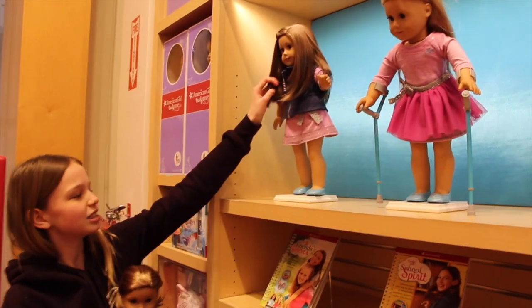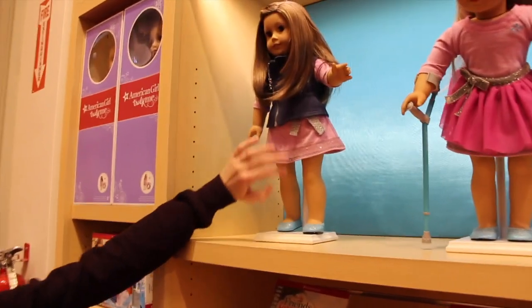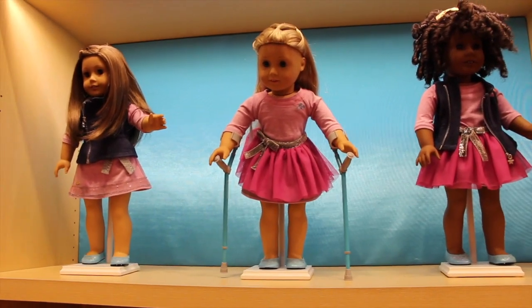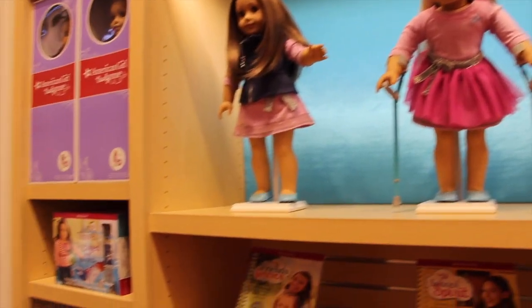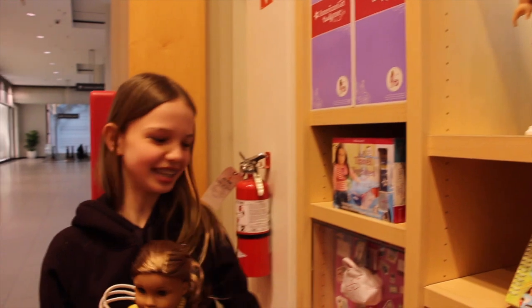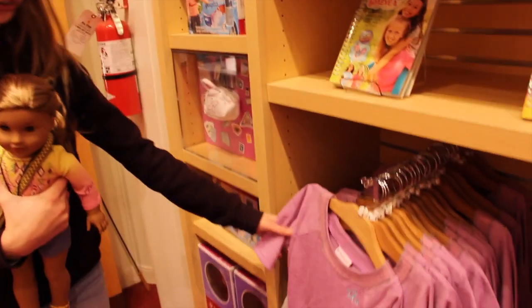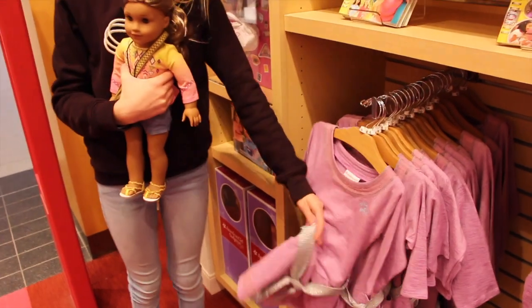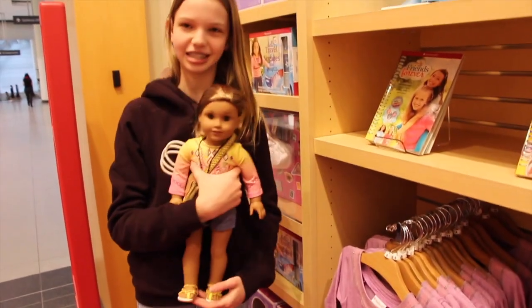Here is number 59, and she's just wearing the vest, so the Love to Layer accessories. So you can just wear the vest, you don't have to wear it all together. Here is the meet outfit that you can get matching with your dolls, and I personally would love to wear this. It's something that I can definitely see myself wearing.